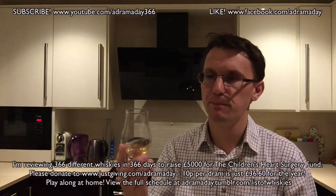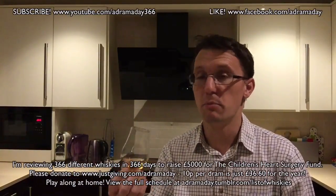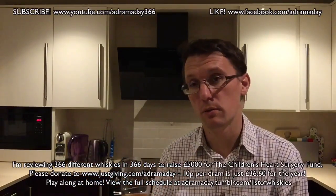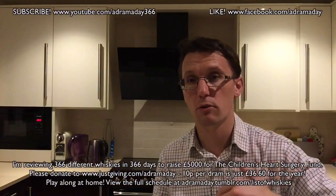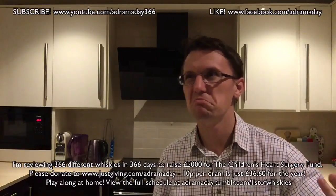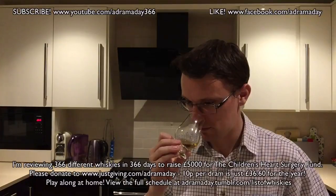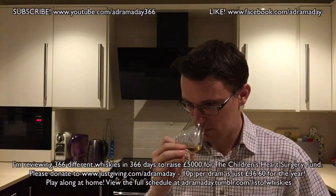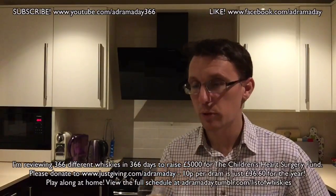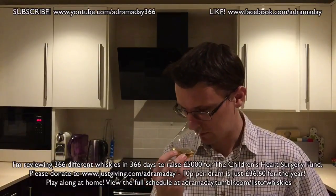So my guess would be that this one is going to be pretty similar to the Bell's that you would pick up off the shelf at Tesco. What I also don't know is what the percentage is of malt to grain. My guess would be probably 25% malt, 75% grain, something like that. Now, it's 40%, but apparently in some of the overseas markets it's actually 43%.